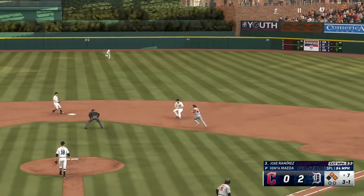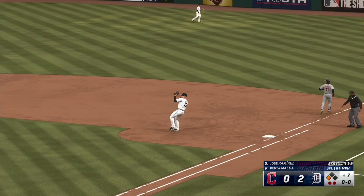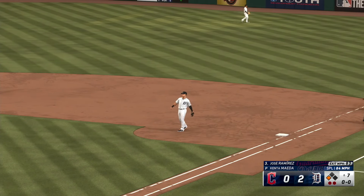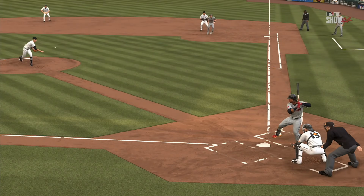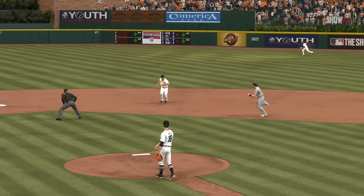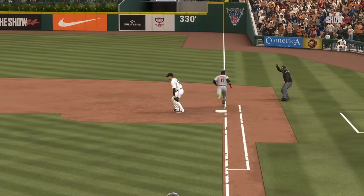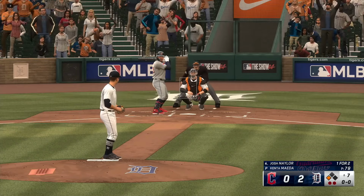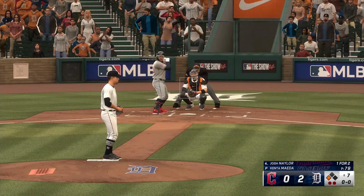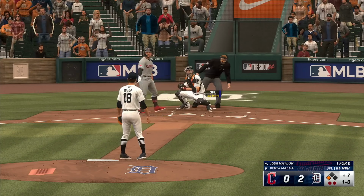On the ground, could be two. Quickly to second for one. And they turn the double play. Sometimes double plays get turned so quickly that you don't really get to appreciate all of the finer details and how these guys execute them. Right there, really nice footwork, and a good feed to second was the key to pulling it off. Here's Josh Naylor. First pitch misses.